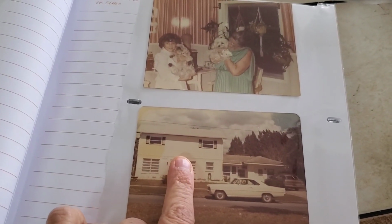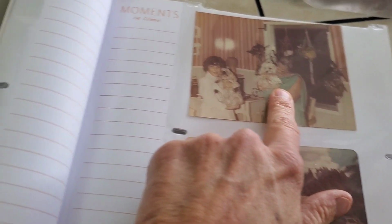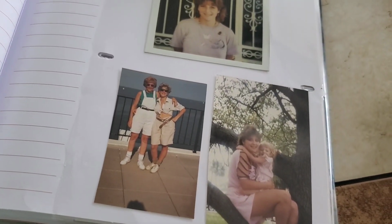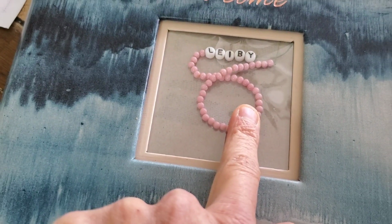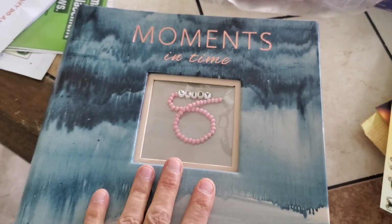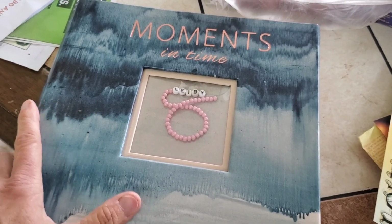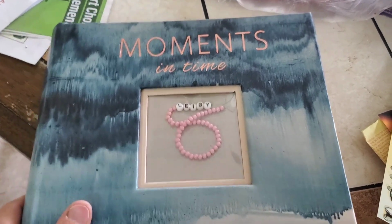That's the house I grew up in. That was my grandma. These are my grandparents. But anyway, any pictures in this album are Libby family. So anybody in my immediate family. Brothers, sisters, aunts, uncles, and cousins, grandparents, and parents. So I got that all done.